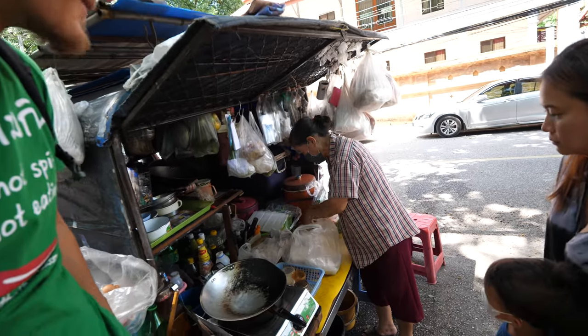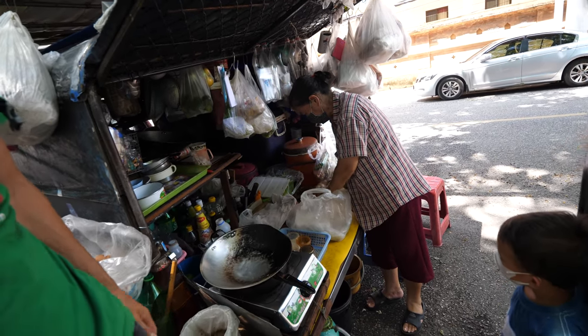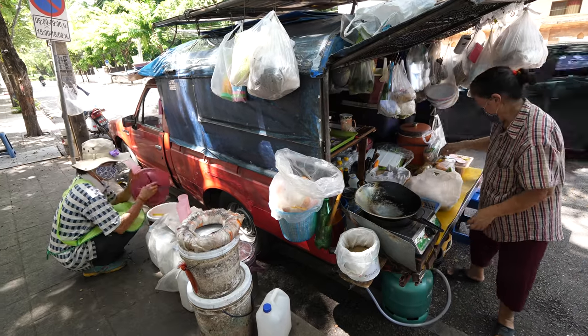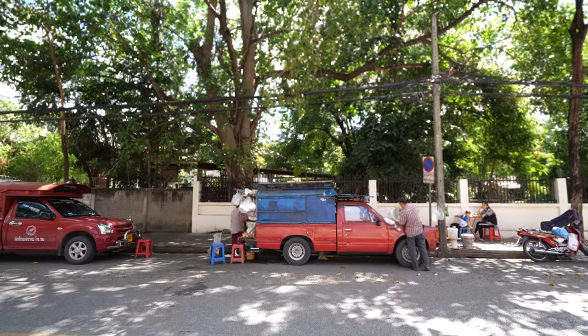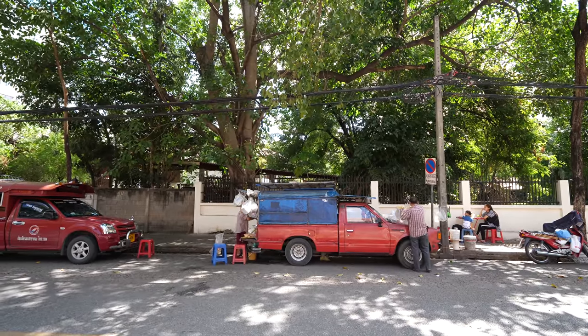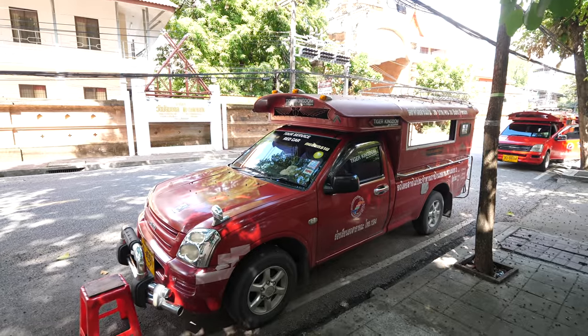So she is almost done for the day. Okay, we got here. But she is gonna make us a few dishes, and what a cool setup. Even along the side of the street, you'll see that a lot of tuk tuk drivers and a lot of Lotsong Tao drivers come to eat at her restaurant.